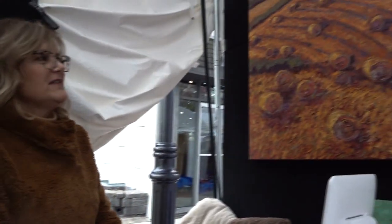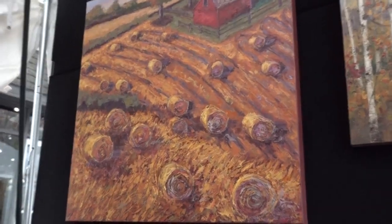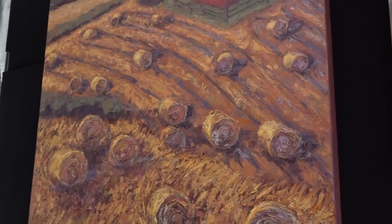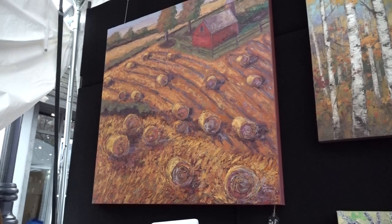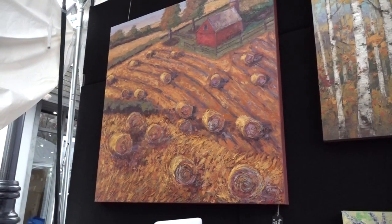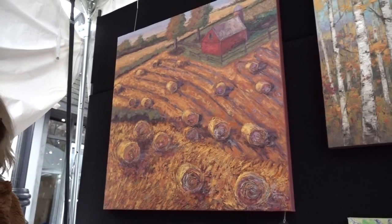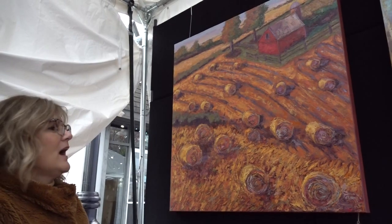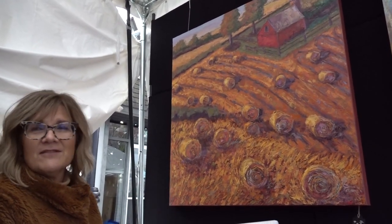Could you tell me about this one here? So I live 15 miles south of Ann Arbor in Milan, and I grew up on a farm, and I live on 11 acres from the original farm, and I am just a farm girl at heart. So when it's hay bale season and the combines come out, harvest the beans and the corn, and the bales are all piled up, to me they just look like fantastic sculptures. And I love the way they reflect light and color, the color that comes with the season. And so this is just my interpretation of hay bale season.